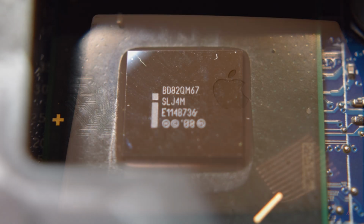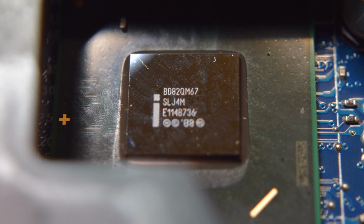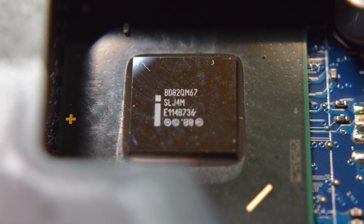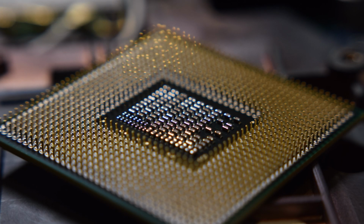I've always wanted to take a look at one of these ultra rugged laptops, but I've never been able to afford one. They're finally starting to go down in price. I found one on eBay for cheap, and I got it. I finally got the chance to take a look at one of these, and I do not regret buying one off eBay.